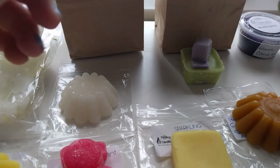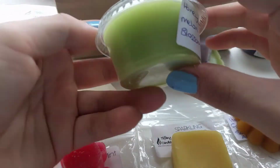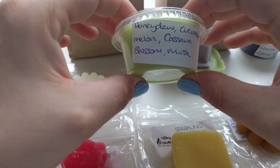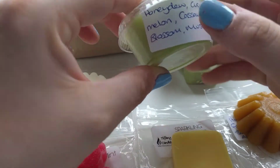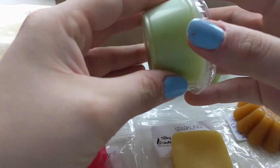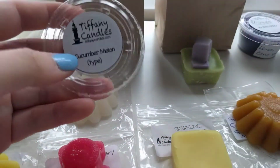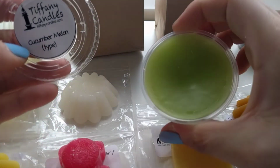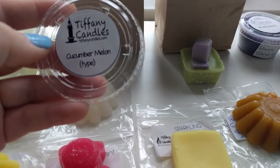So my other things that I bought are this scent shot here in cucumber melon type, and this is honeydew, cucumber, melon, Pastuzo Blossom, I don't know what that is, and musk. I've had this before in a 3-pack. It was absolutely gorgeous. Really liked it, so I thought I'd buy it again. These can be cut up into quarters and they throw amazing in quarters.